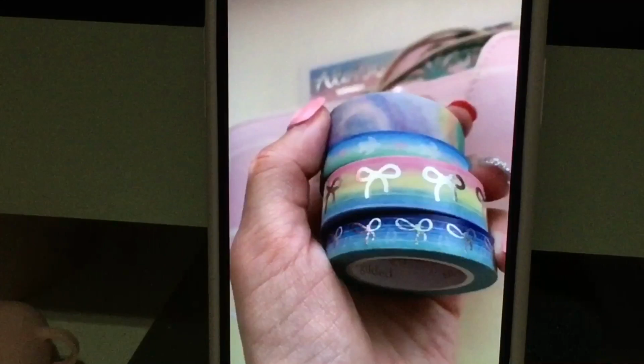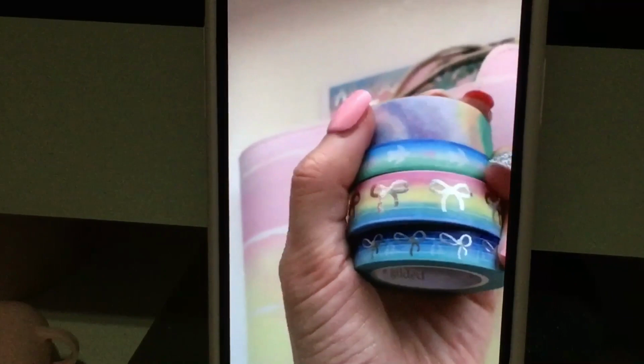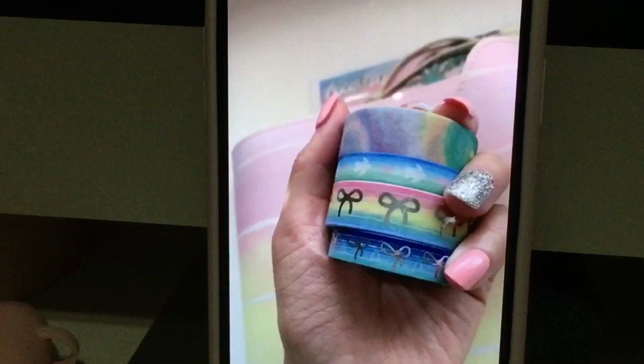We're waiting on two more for the regular set. There is a perforated this month, and there is also just another beautiful neon. So you can imagine how gorgeous that would look together. Yes, so this is the part of the washi this month that comes with the box. It's very bright, very beautiful.